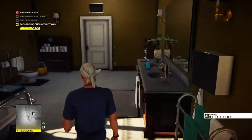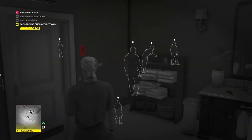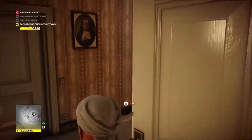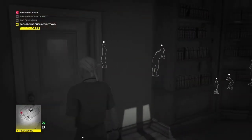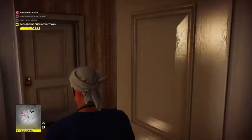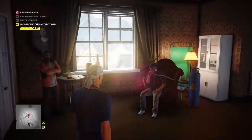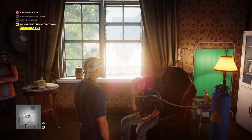Well, that was certainly an interesting turn of events. Still, no rest for the wicked, 47. You could probably slip back inside and give Janus his health check while his bodyguard is busy. Just be mindful of the patrolling guards. So like Diana suggests, we're just going to make our way back via a clockwise route through all the rooms around the central corridor until we get back to Mr. Janus here.